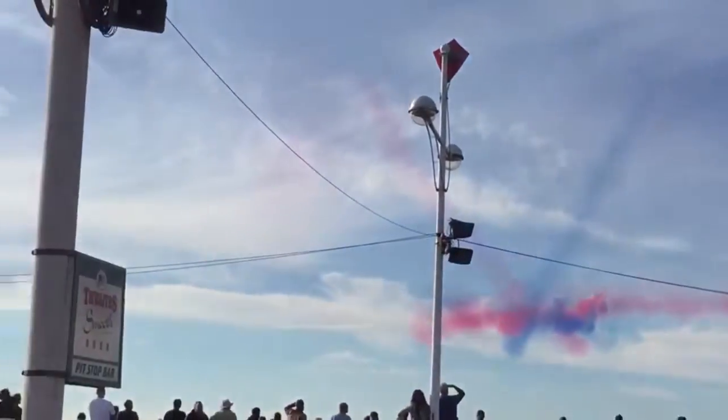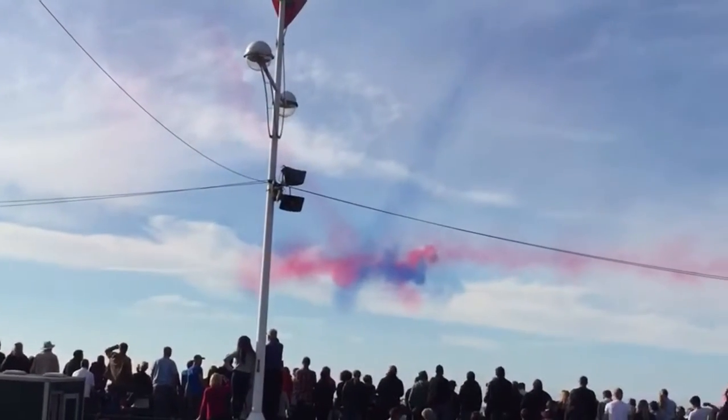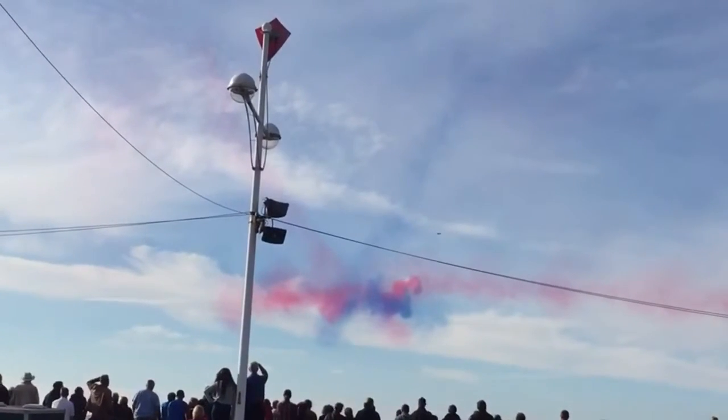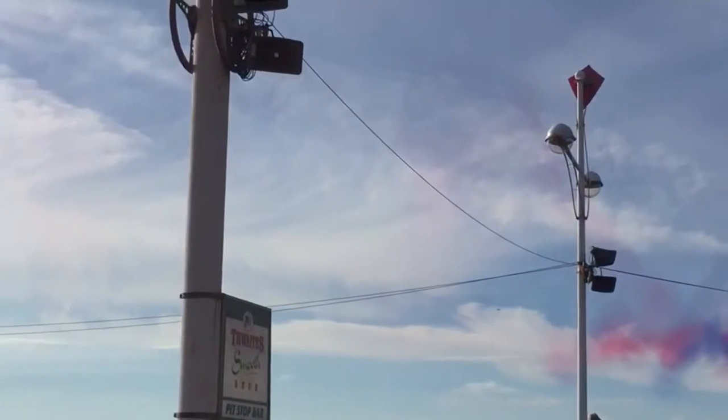With his blue smoke changing to white on the left-hand side is Red 7. He is Synchro number 2, Flight Lieutenant Steve Morris. Steve is in his third year with the team. His background is as a Hawk instructor, and he moved on to fly both the Harrier GR9 and the Tornado GR4 before he joined the Red Arrows.